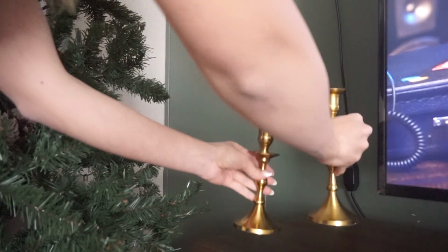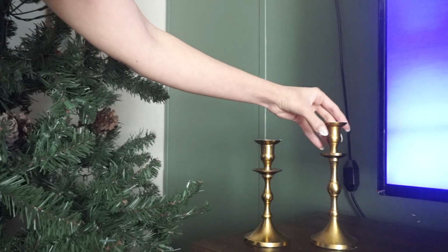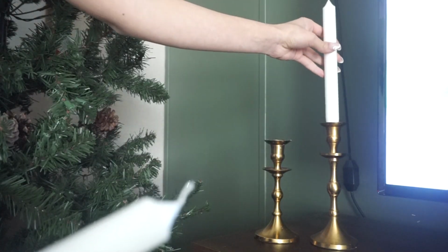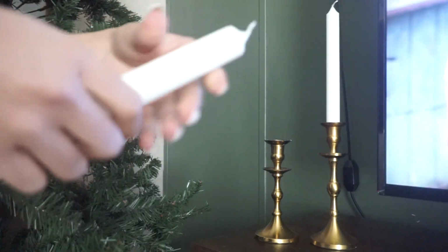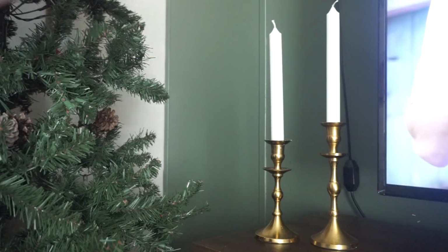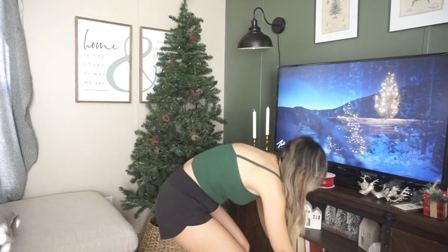On the other side of my TV stand, I'm keeping it really simple, adding these 2 candlesticks from Hobby Lobby as well as just some white candlesticks. I got these from their regular candle department, not from their Christmas department, and I am in love with these candlesticks. Now for my tree, I decided to keep it very simple.